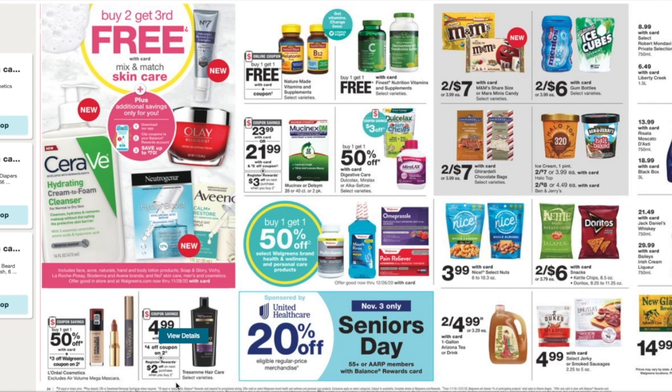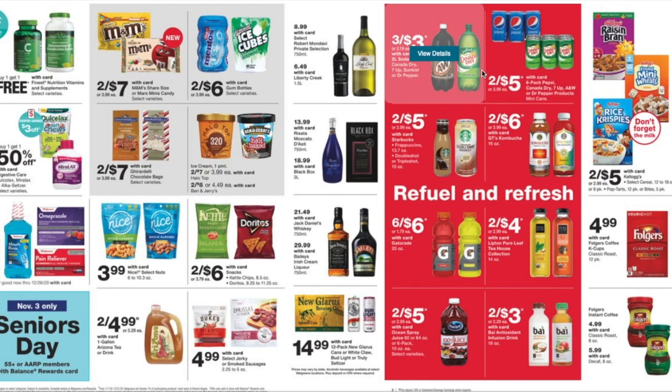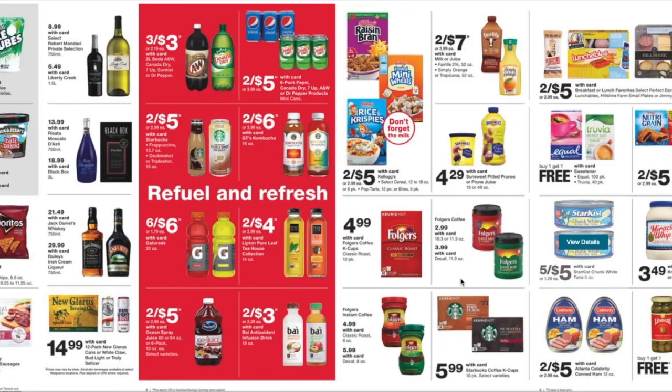Now, if any of you guys are 55 or older, you get 20% off regular price merchandise only. So on November 3rd, if you guys are interested with that, I know there's a lot of you guys. We got some Nature Made vitamins and supplements, buy one, get one free, plus there's going to be a coupon. So yes, some food deals, nothing really popping out. Soda, 3 for $3. Nothing really popping out.